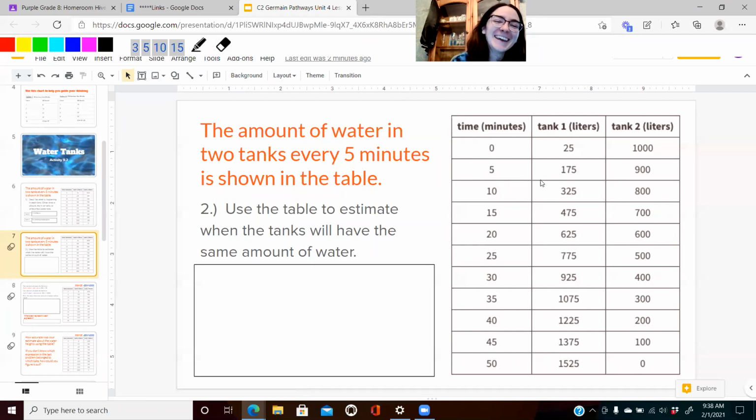It's scary. We're going to be looking for the time when they have the same amount of water in them. Okay. So I want you to look at this table and try to find the row when they have the same amount of water in them, okay? So I want you to take 1 minute right now to find out when they have the same amount of water in them, okay?